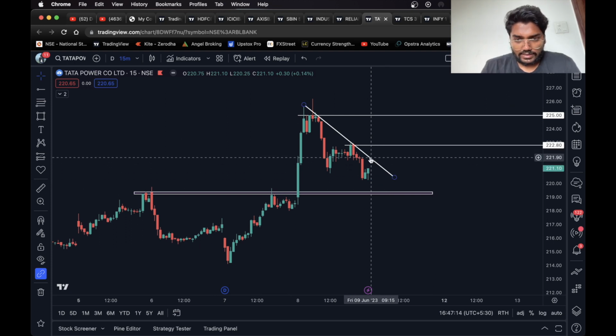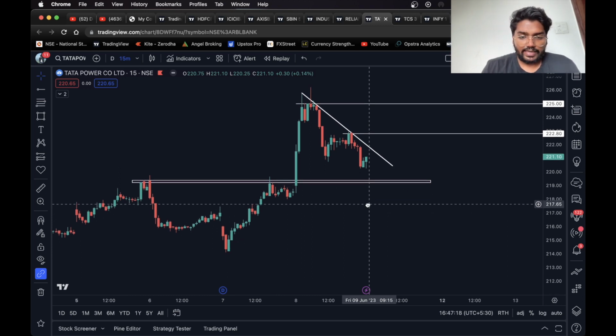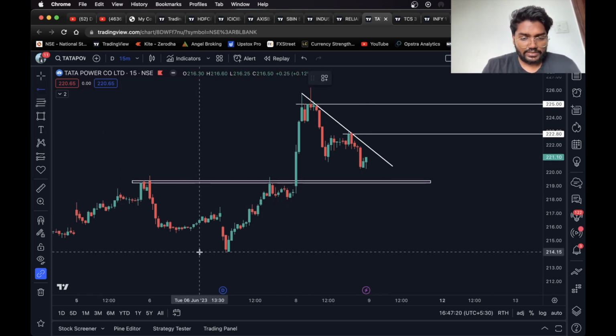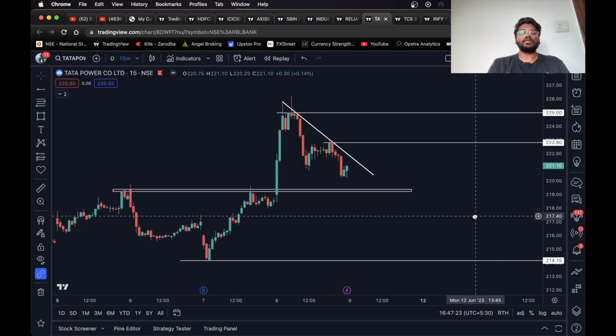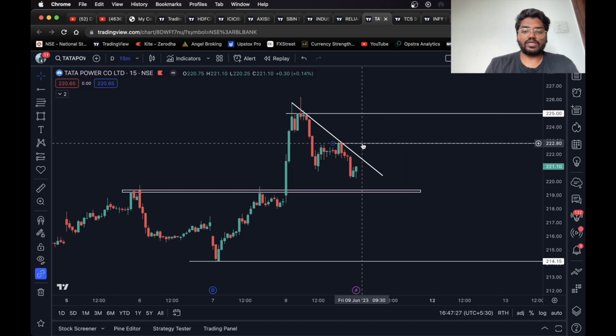If this stock takes a resistance from here and breaks this support level over here, a short entry can be taken and this can be considered as the short target. Okay, very simple flag and pole, both set potential. If it sustains above this level, a long entry can be taken and pivot can be considered as the target. This can be considered as a crucial level.